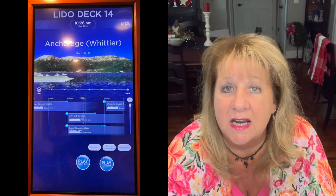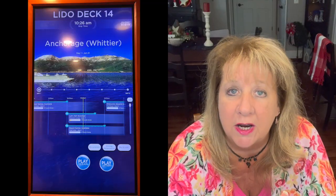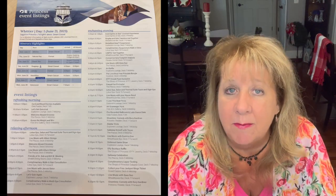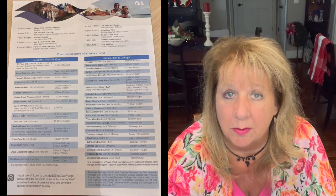So Barb and I, Scott says, he lives in Anchorage now, and he was coming to Whittier, and he was able to come on the ship with us. So he came to Whittier and met us in the cruise terminal, Barb and myself. Chris did not go, and Don stayed on board too. So the fellas didn't go. Barb and I went with Scott, and the first thing we did was take a tour around Whittier.